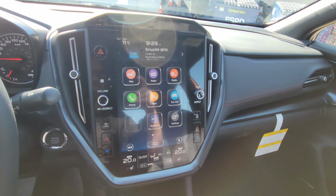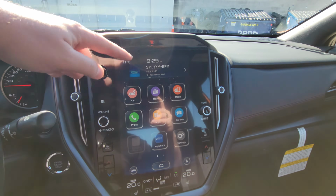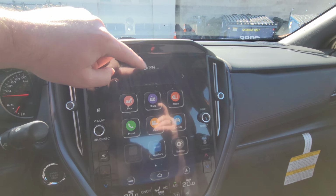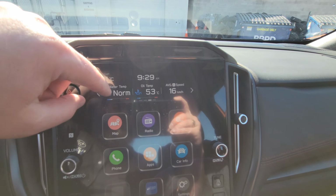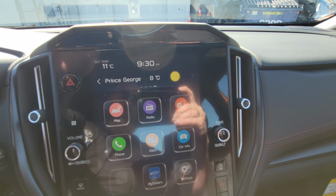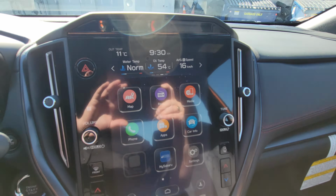11.6 inches of touchscreen goodness. They've broken it into 3 portions. Top portion here, you've got what you're listening to, a blank one that'll put navigation directions up there, gauges, which I'm a huge fan of. You can change those widgets around should you like. And then you have weather. That's part of the satellite radio trial that you get for 3 months. I like looking at that one myself.